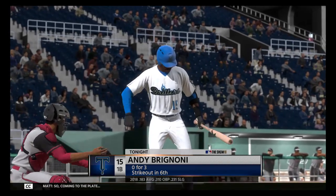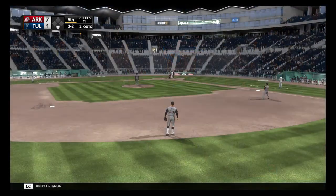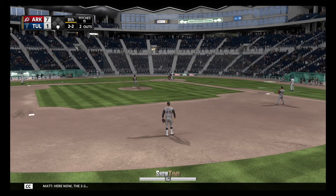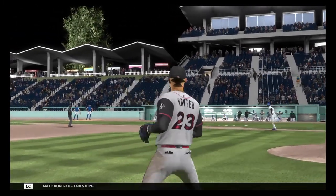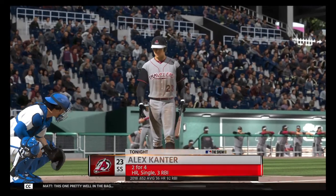So coming to the plate, Andy Brignoni. He got called out on strikes his last time through. Here now the 2-2. Weakly to the left. Konerko takes. And 8 innings have come and gone now as the inning is over. This one pretty well in the bag.